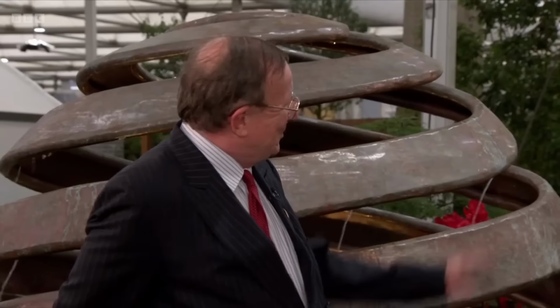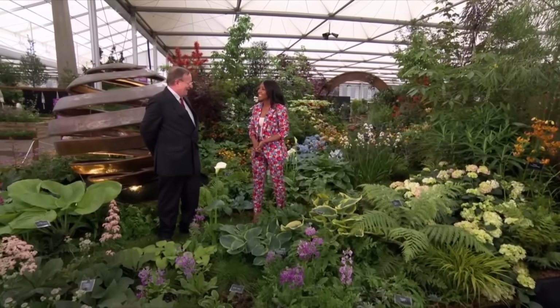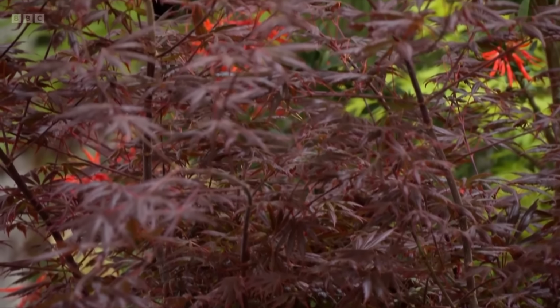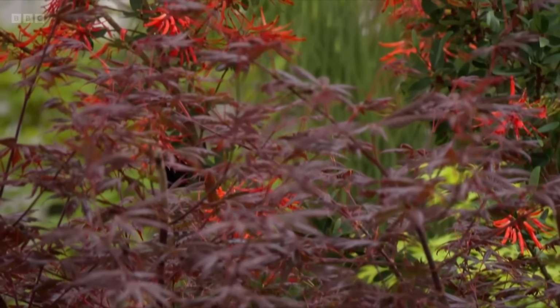Which ones are they? We've got some acers down on the bottom corner that have been up and down to Cornwall over the years, probably around about 40 times. They're a bit tatty around the edges. But they're loyal, Charles.